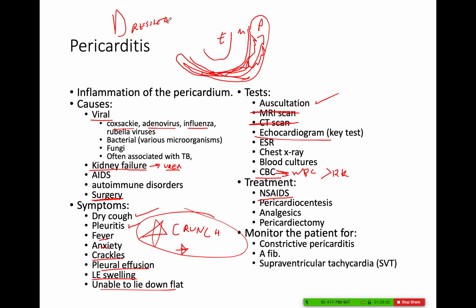Okay, how do you treat that? Aspirin, ASA. Classic drug, and that's going to decrease the amount of inflammation, decrease the pain for your patient, and really be a good treatment.